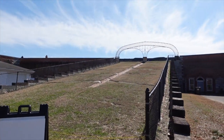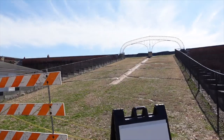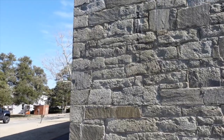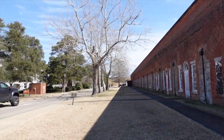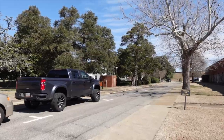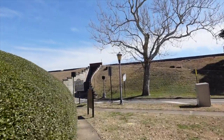Oh, maybe I should have walked further when I was up there because I'm seeing plaques. And yeah, again, no sledding. And does that thing cut through? Because if so, this is a very long building. Okay, engineering headquarters, it says. Oh, alright, so I found it.